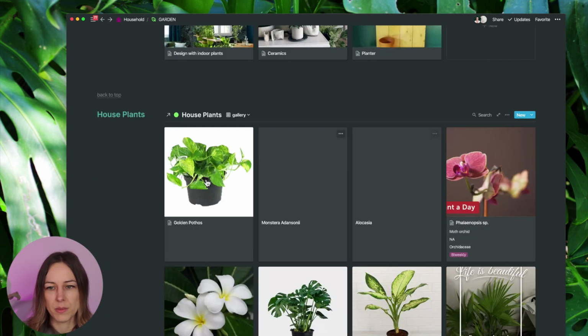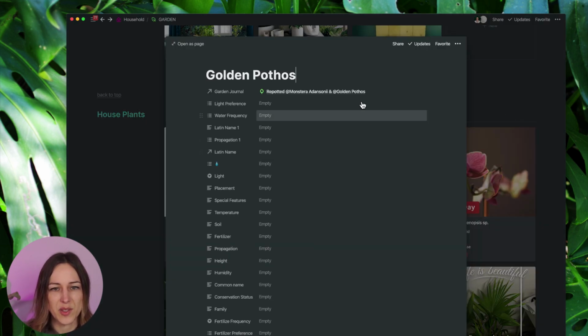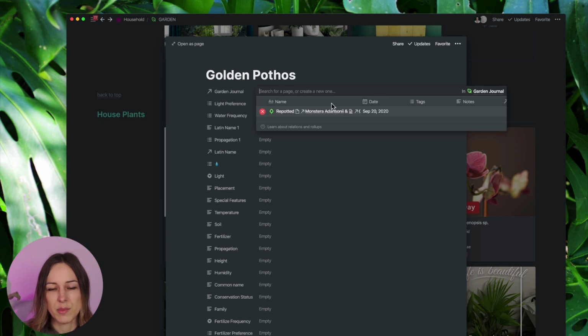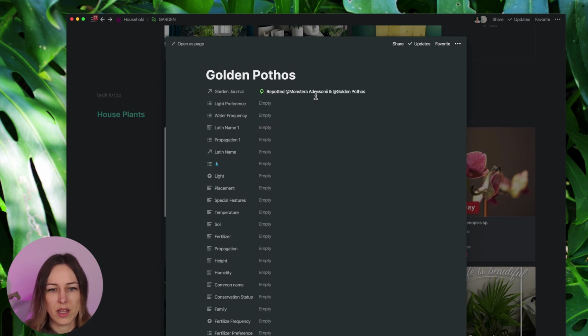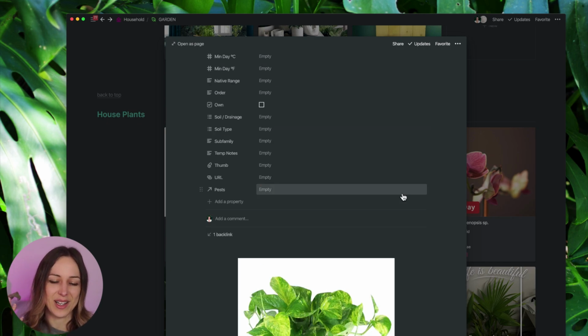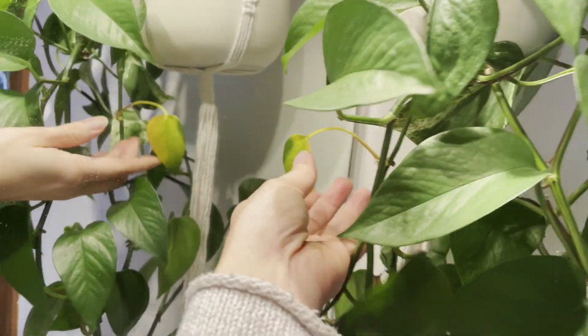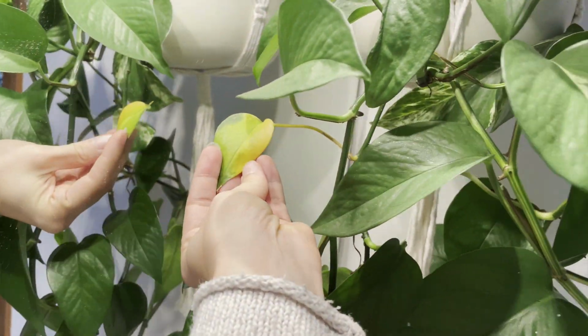Got this golden pothos here, and I can include some notes here so I can see that's when I last repotted it, September 20th. I probably want to add some images to this as well because the leaves have started to go a little bit yellow on this, and this is an easy way for me to start tracking some of that information.